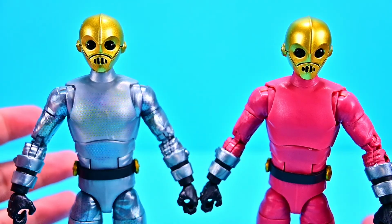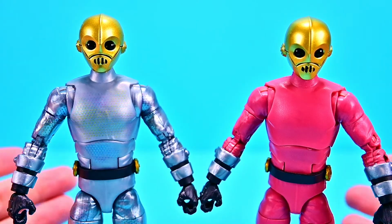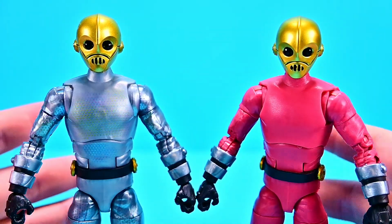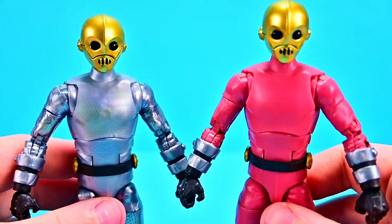So the Cogs are the foot soldiers of the Machine Empire. They're like the Putties from Zeo, so they're the weakest of the villains. For me personally, I love Zeo, so getting these is really awesome to add more to the Zeo collection. But let's go and look at the movements.